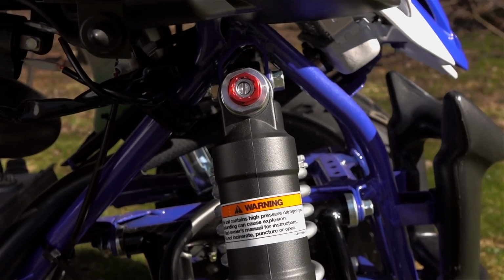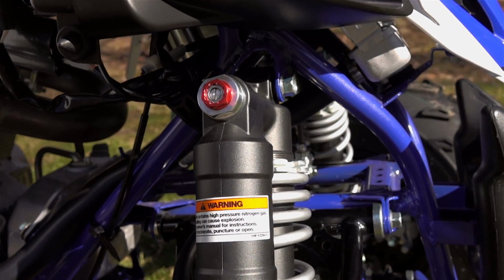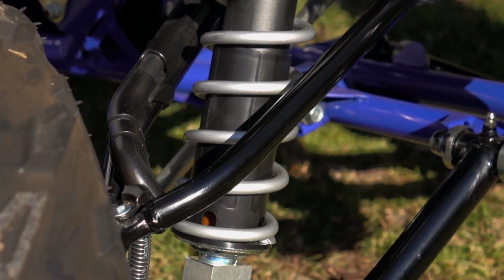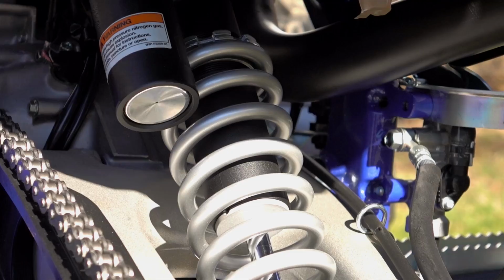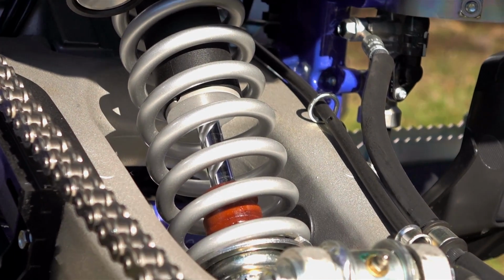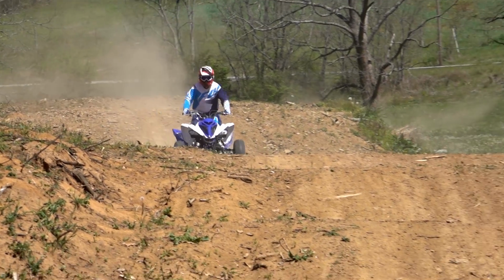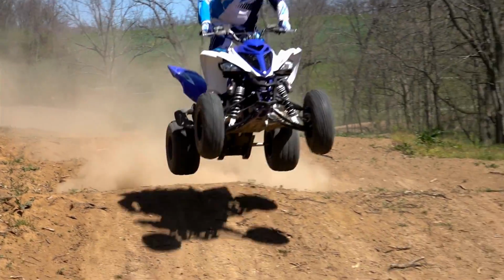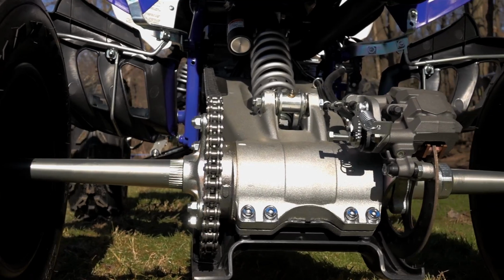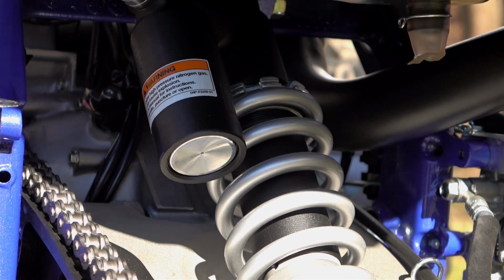KYB shocks at both ends feature spring preload, high and low speed compression, and rebound damping adjustments. They control an impressive 9.1 inches of suspension travel up front and 10.1 inches of linkage-assisted travel out back. The suspension received new settings at both ends last year to complement the increased power and new 1-inch taller 22-inch front Maxxis tires. The rear shock received 5mm more spring preload, plus slightly stiffer compression and rebound damping.